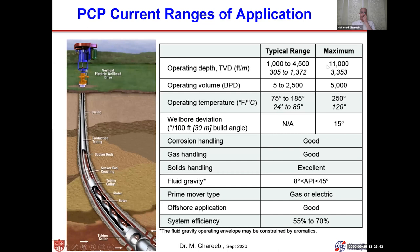The average depth used, as a range in the majority of the world, is around 4,500 feet, almost 1,500 meters, something like that. It can produce very low production, but usually it's not up to 5,000. Up to 2,500 it can produce 5,000 and more. Also currently, especially for shallow wells, it can produce more, and so on.